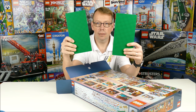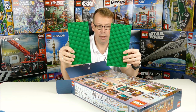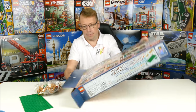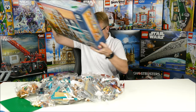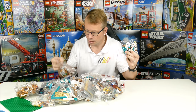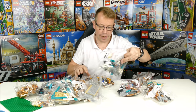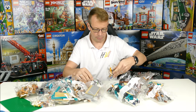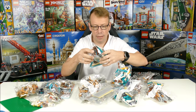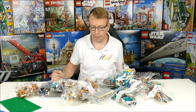We get not a 32 by 32 base plate, we get two 16 by 32 base plates. And several numbered bags. There is a 6, a 2, 1, 4, 8, seven, six, so I think 8 numbered bags.